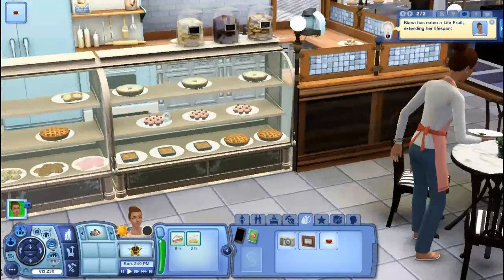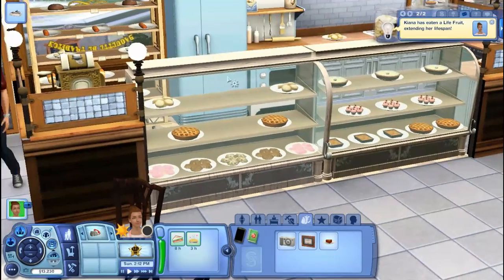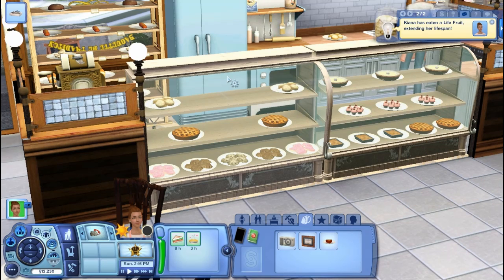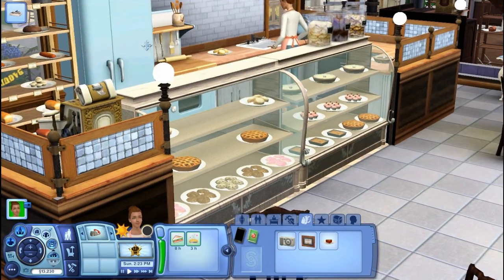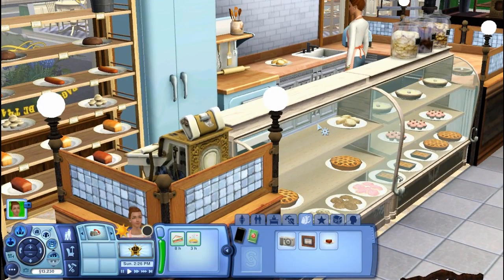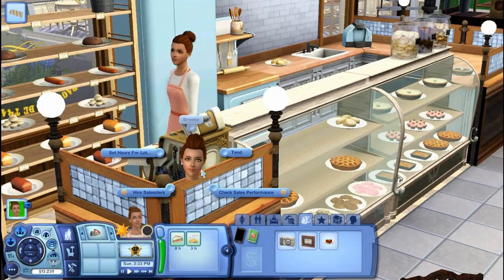Pretty awesome. See, Kayana has eaten a life fruit, extending her lifespan. Okay, so my Sims can pretty much make pies or cobblers that extend their life. This is amazing. So yeah, the life fruit is definitely awesome. And of course, the plasma cobbler, your little vampires can come here and purchase some plasma pie or cobbler, whatever it was.